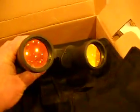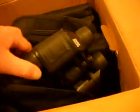This is full of binoculars, brand new. Some of them are really high-powered. The consignor told me that the electric company was buying these from him, so they can see up in the high-tension wires and stuff like that. They can see detail of what's going on.